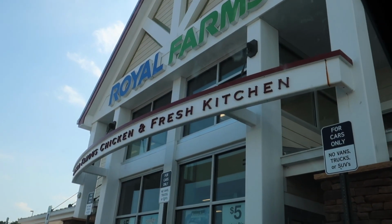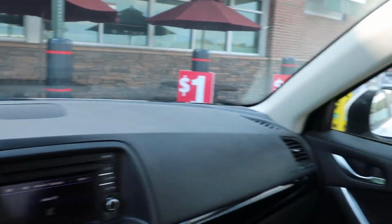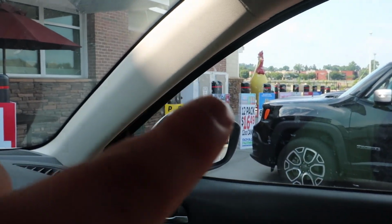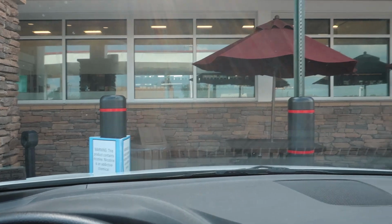So before we hit up Salvation Army, we stopped at my favorite place to get a cold drink. That's Royal Farms. It's 2019. Chickapalooza is fully underway. Over there you have your big old chicken, and we're going to get ourselves a 99-cent cold drink.